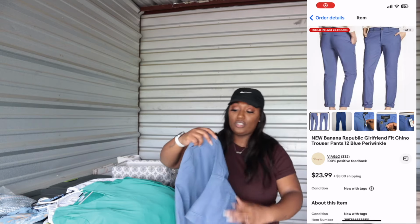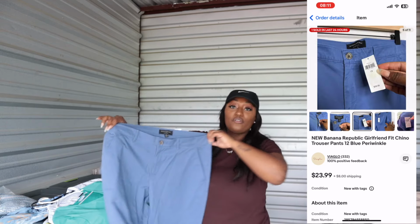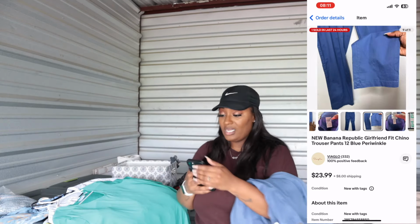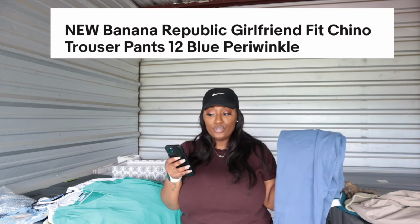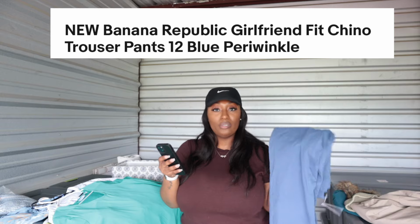So moving on to eBay, the first thing to sell was this pair of new with tags Banana Republic girlfriend fit pants. I recently picked this up at the bins and it did sell pretty quickly. It sold through an offer that I sent them, which was $20.39. I have this one titled as New Banana Republic girlfriend fit chino trouser pants, 12 blue periwinkle.